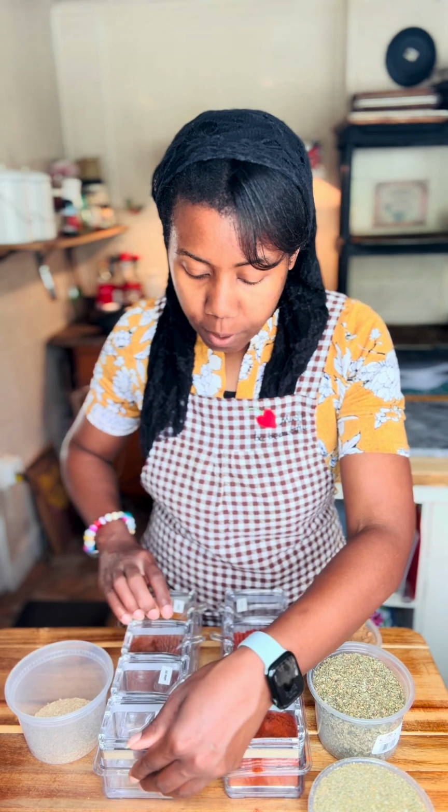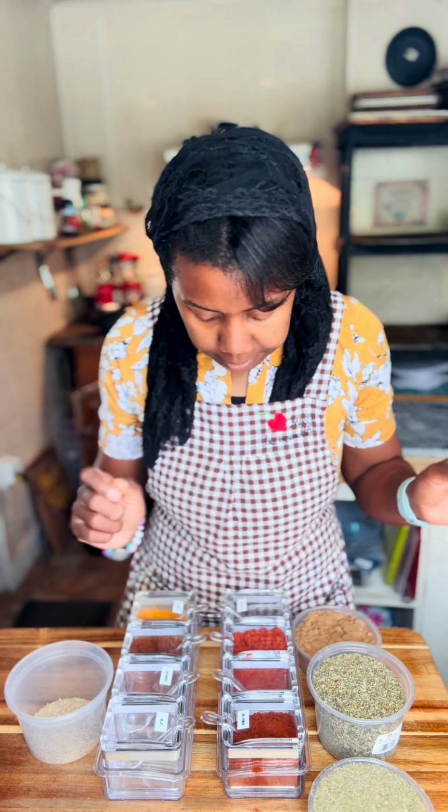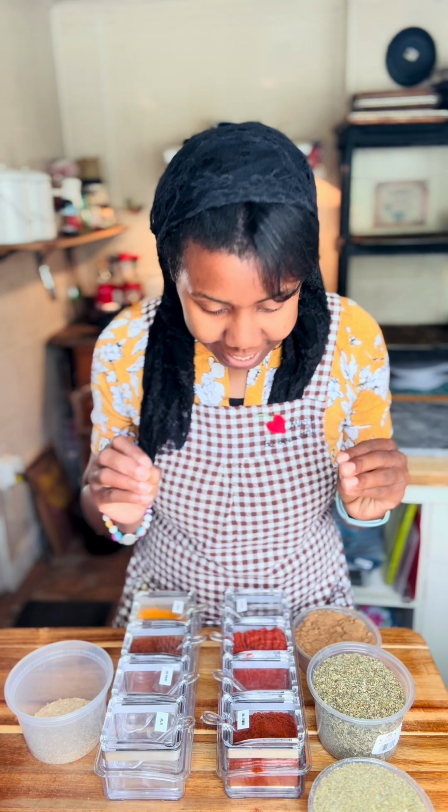Turmeric is also one of the secret ingredients in my fried rice. You must use turmeric for me. And I'll share a fried rice recipe with you guys, Lord willing, coming up very soon, because it's delicious and it's not that difficult. But I always add turmeric to it. Now, let's see, what's the next spice?